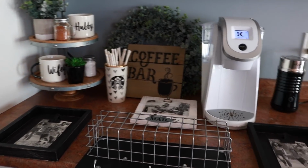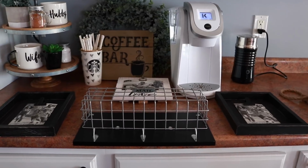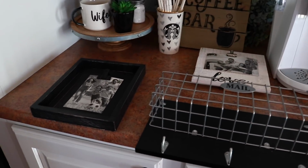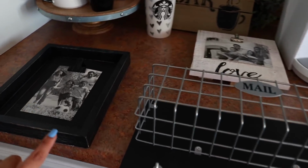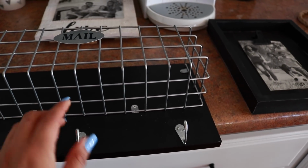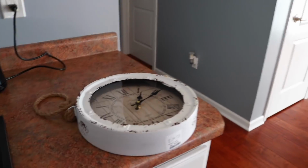Alright, so I'm planning to put these on the wall. If you guys remember, I had these in a haul from a really long time ago, from 6 months ago when we moved in, and I never put them up just because I wasn't sure what I was going to do and I was concentrating on other parts of the house. So we have a couple of picture frames here, and then we have this for our mail, and I also want a place for us to put our keys because we need that by this entrance, since we use this entrance more than we do our main entrance.